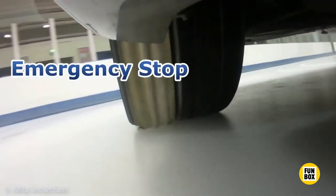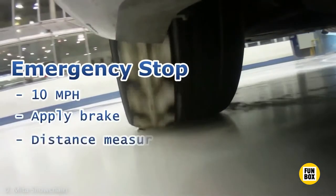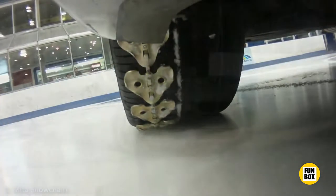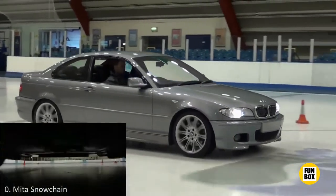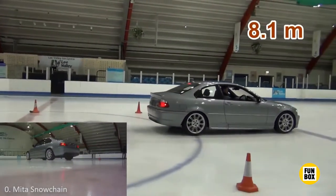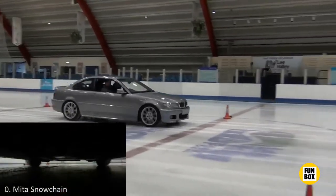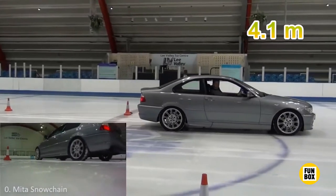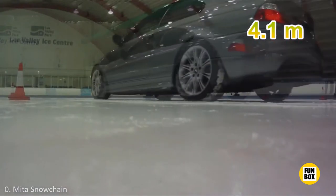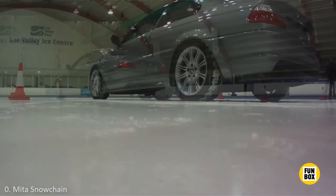The emergency stop test. The test driver travelled at a constant 10 miles per hour and applied heavy braking. The overall stopping distance was then measured. As the driver applies heavy braking, the vehicle wheels lock up regardless of the vehicle's ABS system. This causes the vehicle to skid uncontrollably until it finally comes to a rest. With the Mita chains fitted, the wheels have far greater stopping traction. This added traction allows the vehicle's ABS system to work effectively, bringing the car to a controlled stop in just 4.1 meters. Half the distance when compared to regular tyres.